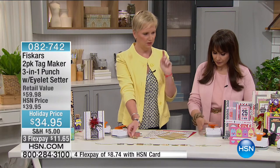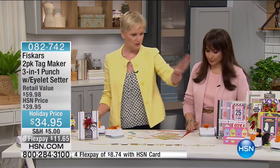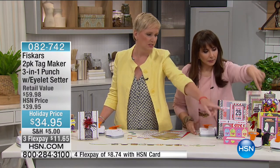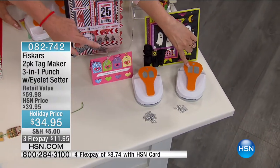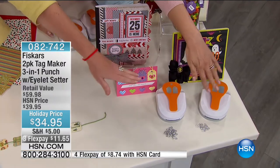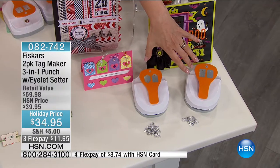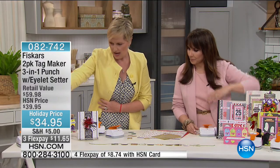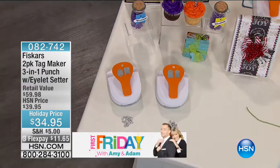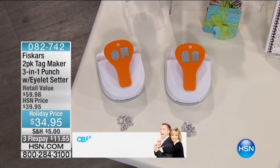So we've got 2 different choices. Okay. I got a cheat sheet because I want to make sure I get it right. Over here we've got standard and scallop, and then we've got ticket and curly over there. So you get both of these if you choose this one. If you come over here, we've got label and simple, and banner and artisan. So you get your choice of, and by the way, these punches by themselves retail for $30 a piece, and you're getting 2 for $34.95.